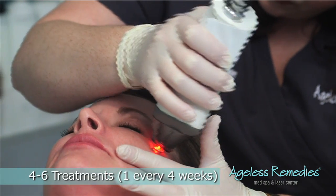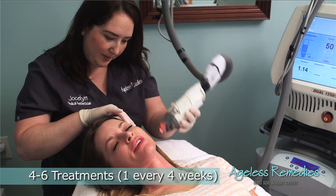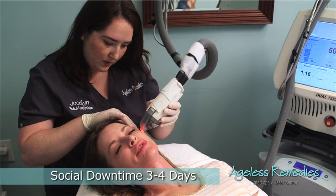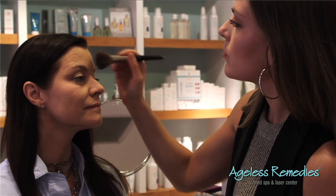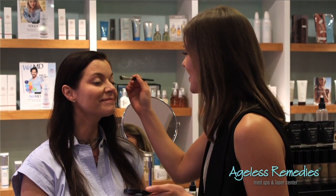Effective results can be seen with a series of 4 to 6 treatments, one every 4 weeks, and social downtime is just 3 to 4 days, depending on you. Ageless Remedies also offers complimentary makeup touch-ups after every treatment to assure you feel and look your best when leaving the spa.